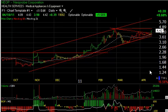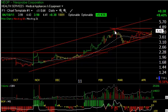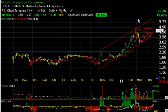NEOP, Neoprobe, had a significant technical day, in my opinion, up 9.5% on 1.9 million shares. Heaviest volume in about 3 weeks, breaking out of this wedge. And going to make a short-term run, perhaps at the February high up around 4.80. Move through that, and we can see the stock surge towards the 6.5 range, maybe 7 in that zone. That's my short-term trading target.